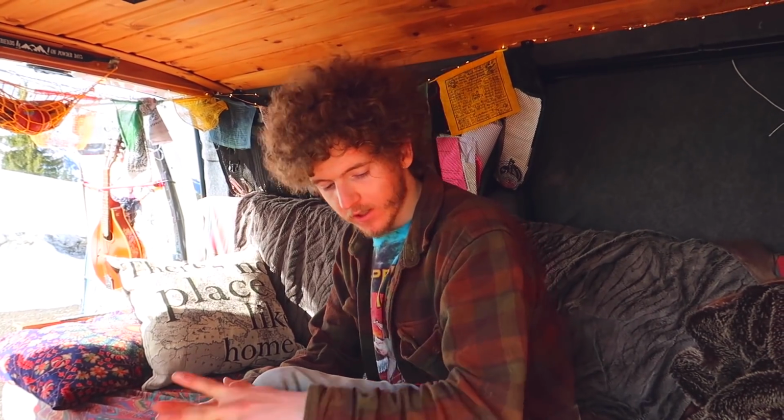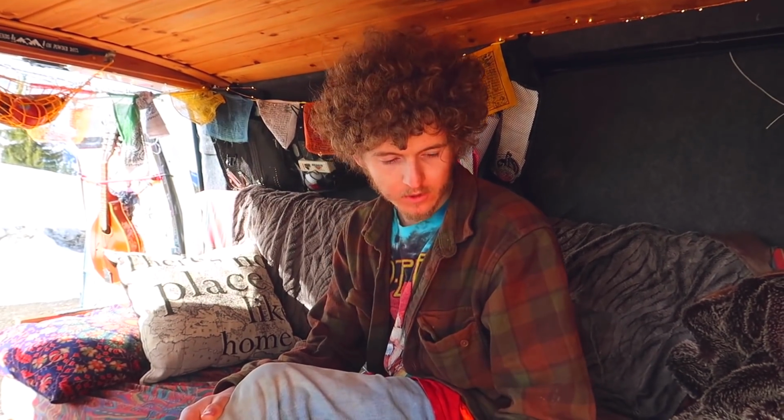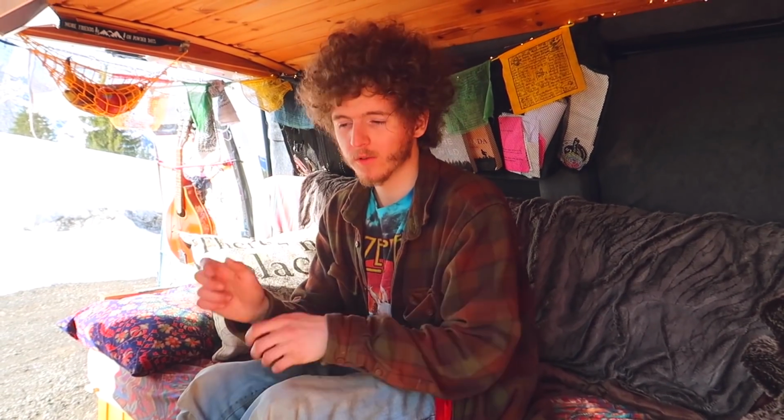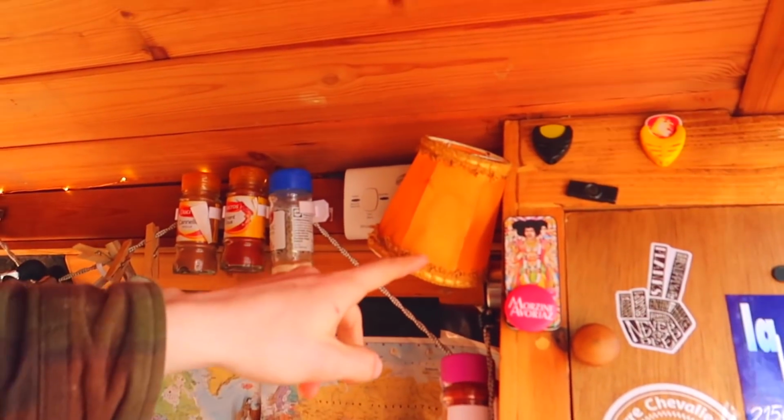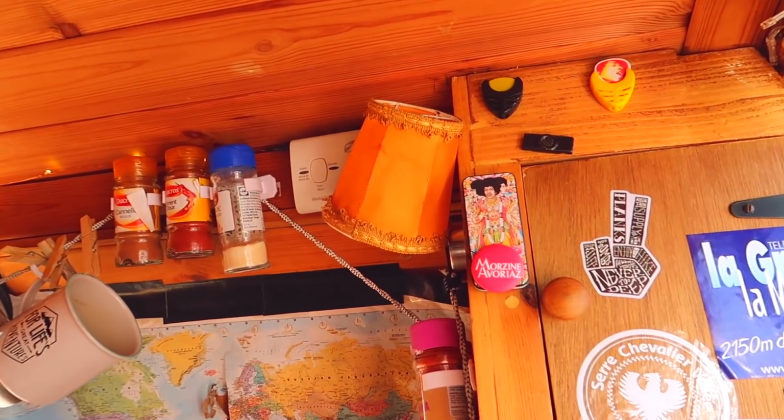So for electric, obviously just got my split charger, got a little 80-watt solar panel that folds out, which I've got no windshield at the moment. It's great because you can properly angle it wherever you want it, wherever the sun's facing. My favourite little wee lampshade from a charity shop.